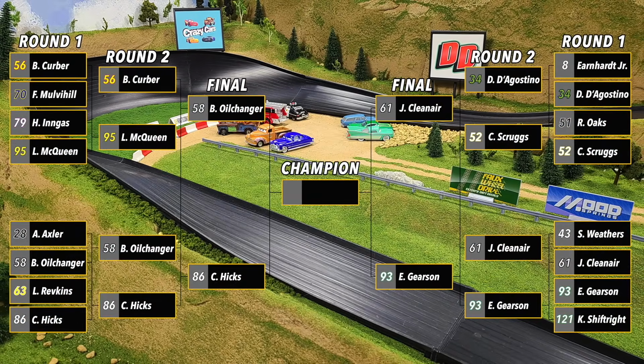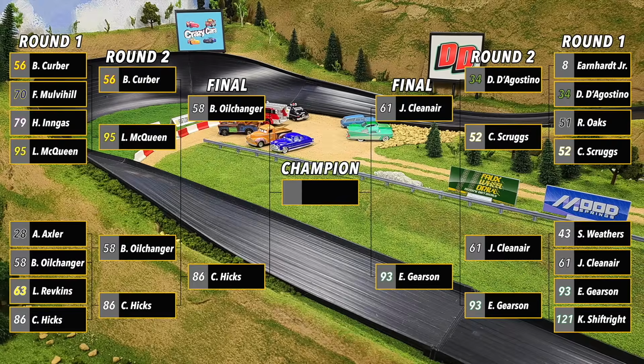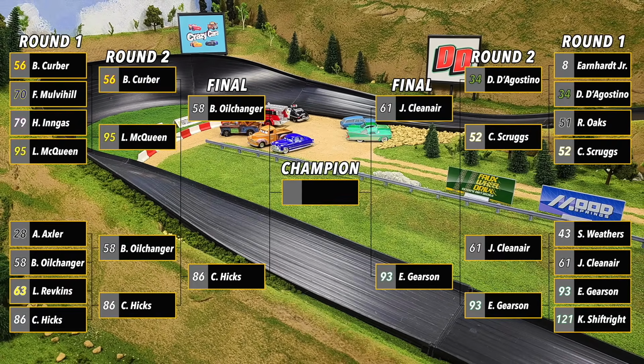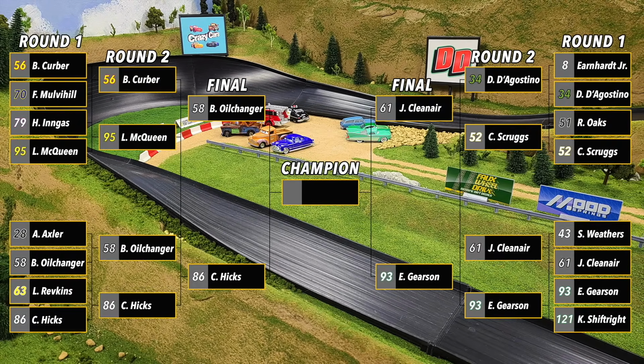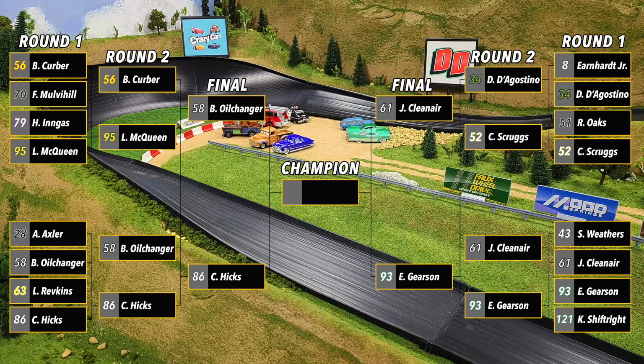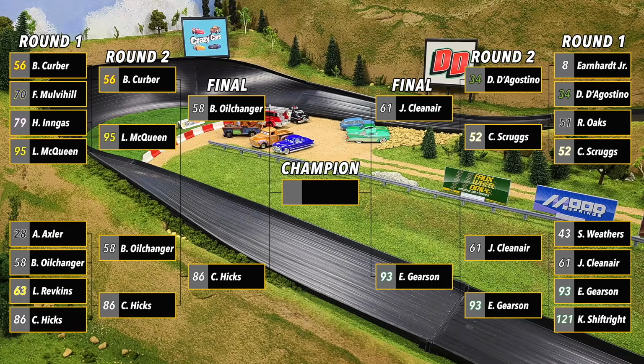Let's take a quick look at the bracket. Billy Oilchanger, Chick Hicks, James Clean Air, and Ernie Gearson have all advanced on and will compete in the final 2 weeks from today with a shot to become the Legacy Piston Cup champion.